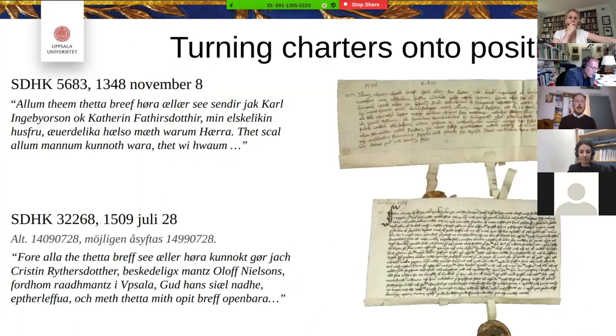So now half of what I'm going to talk about is turning these charters into positions, because in relation to David's talk, you saw that he encoded information about his Facebook friends, and then he could get some two-dimensional space out of this, while he had more categories than two. So I'm trying to do the same thing, but I'm trying to do it from image data and text data. And that's what I will try to explain here.